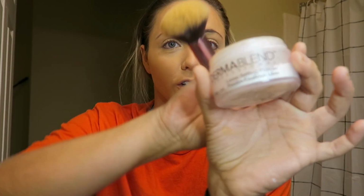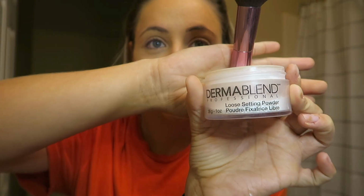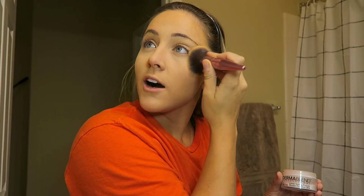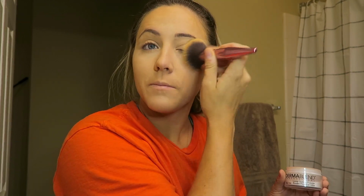Once I've concealed my face, I go in with this Dermablend Professional Setting Powder. I think this is pretty cheap. And I just have a big fluffy brush. Just dip it in, tap off pretty much all of it, and then I just dab it underneath my eyes and where I put that concealer on. And it just kind of locks it in and keeps it from getting into the creases of my face.